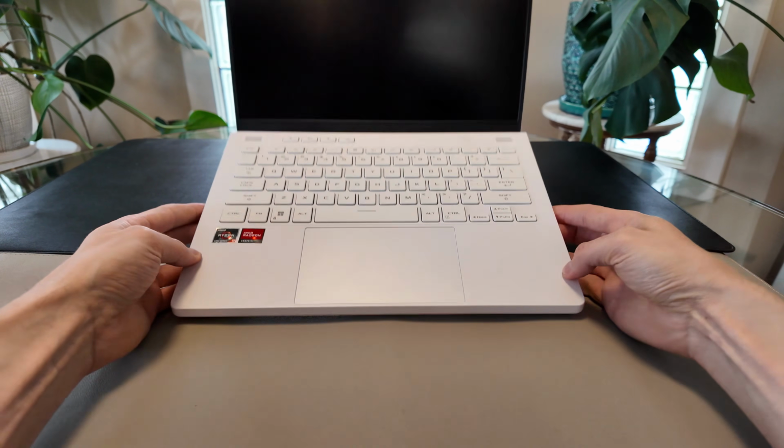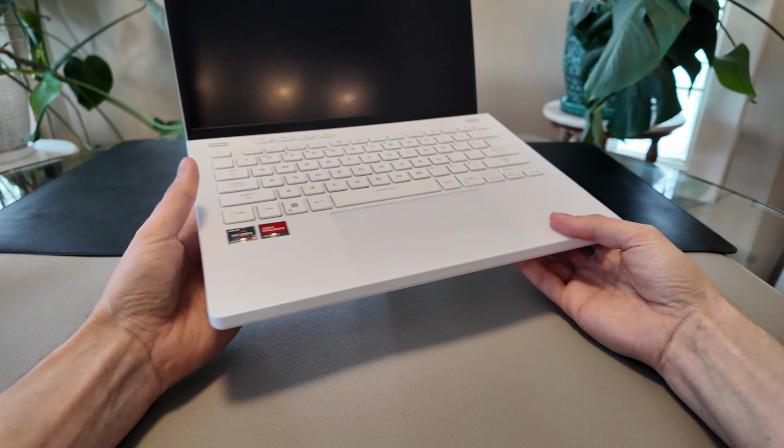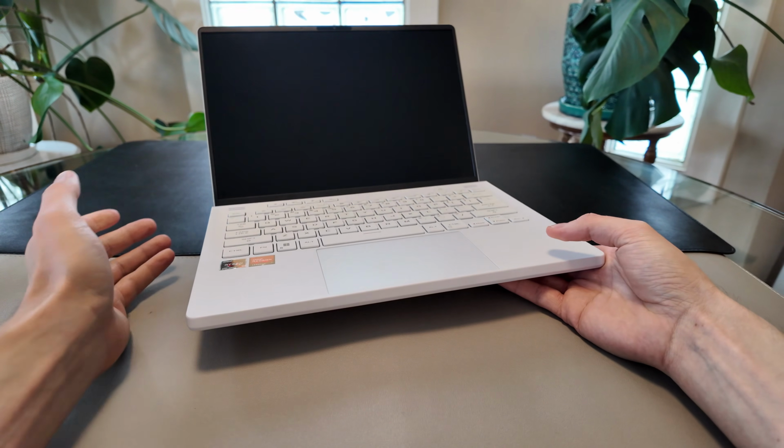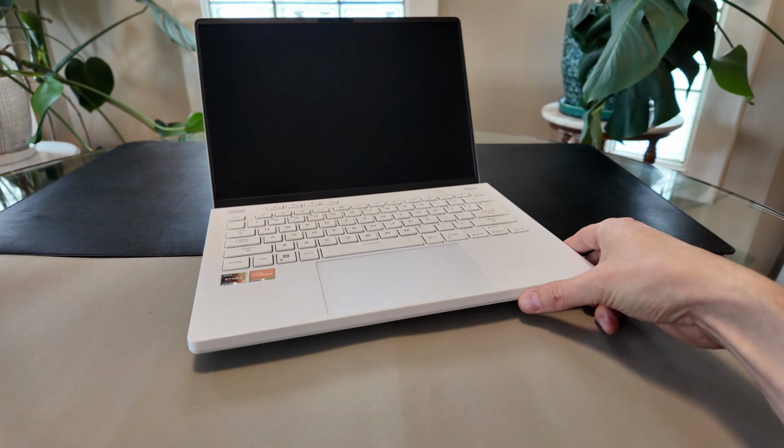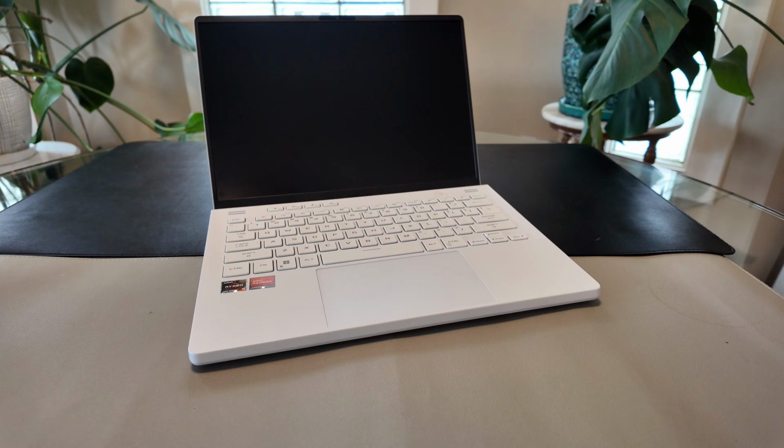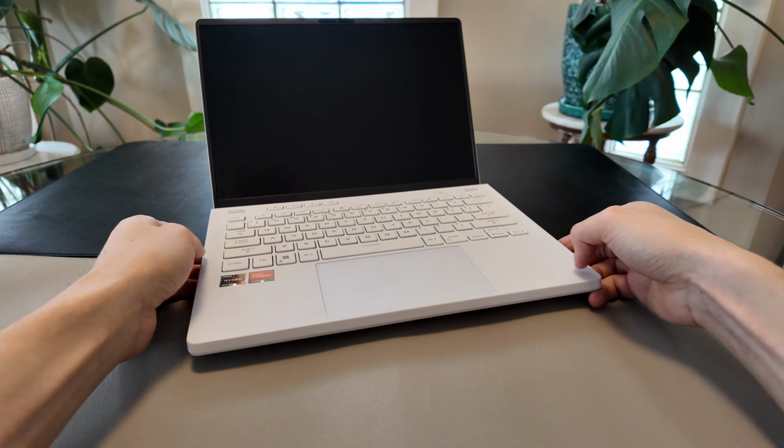Okay, so here's a look at the actual laptop. I really like the white model. I think it's super clean. They had the white model in 2023 as well. I actually ended up with the black model though, which is also quite nice. It has kind of a metallic look with a sparkle. The white here is really nice.